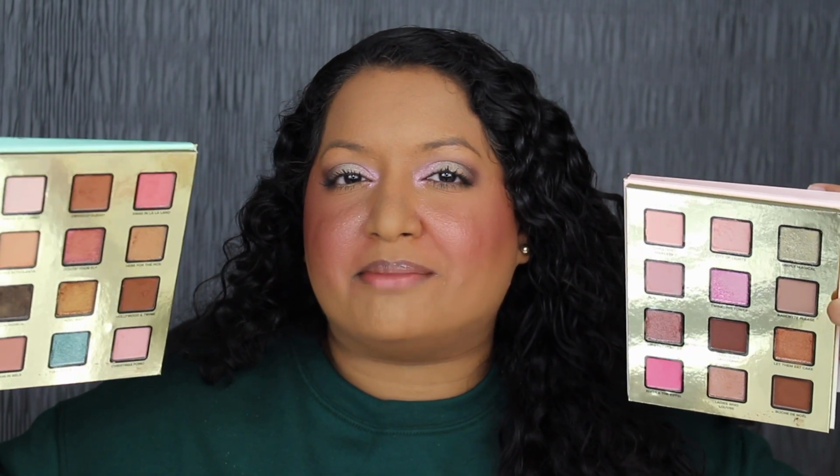My final thoughts on the two eyeshadow palettes is that I really do like both palettes. I prefer the shimmer shades over the matte shades. On the back of the packaging, it states that the Christmas in Paris palette smells like strawberry and champagne. I don't smell anything. It states that the Christmas in Los Angeles palette smells like pina colada. Again, I don't smell anything.